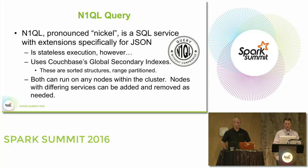Then there's N1QL, and it's pronounced nickel. It really is SQL. It is the SQL language with some extensions. The N1 actually comes from something called non-first normal form, with extensions that make it very appropriate for working with hierarchical data. So within a Couchbase cluster, N1QL has stateless execution.